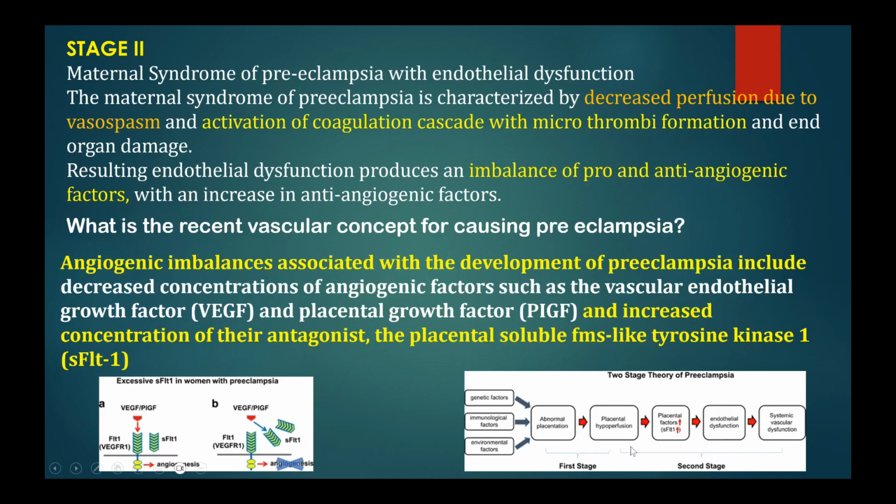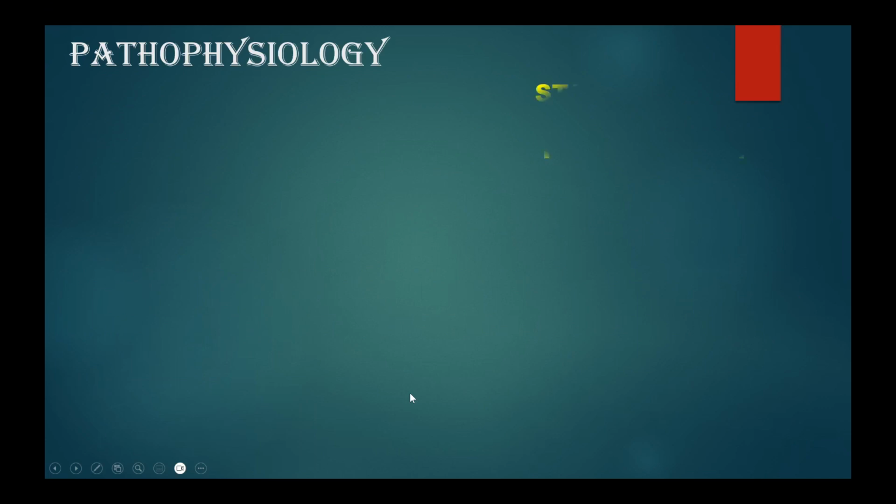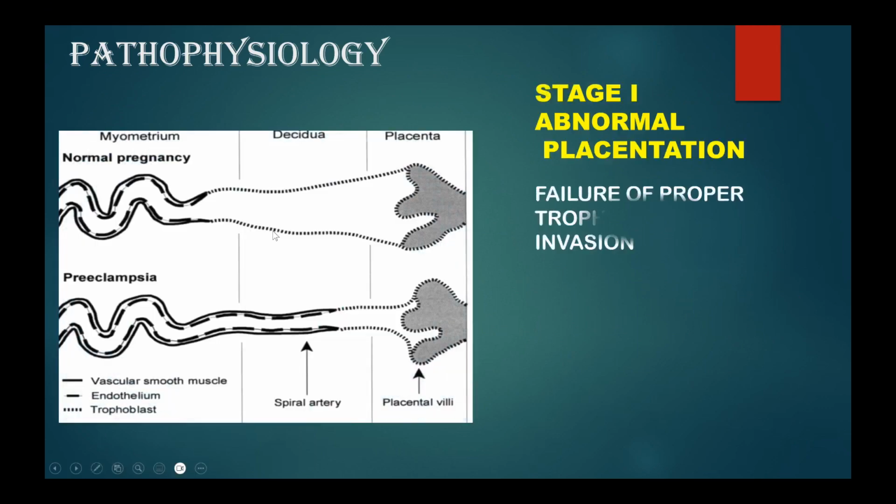So this failure of placenta to get implanted properly is called the first stage, and because of that, resulting vascular damage and endothelial dysfunction is called the second stage. So this is how the pathophysiology is described. Now this picture will nicely show you the spiral arteries, which have the normal muscular coat and the endothelial coat, and this is the myometrium in normal pregnancy.